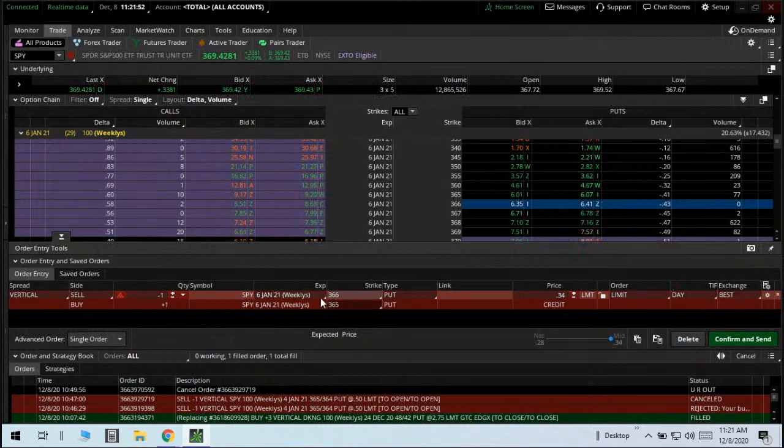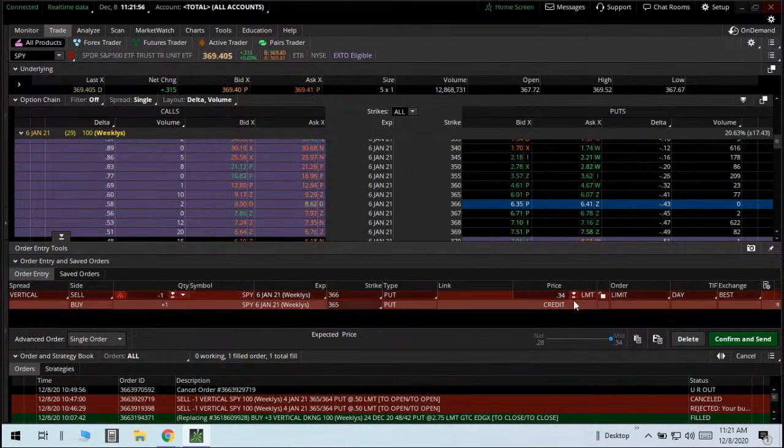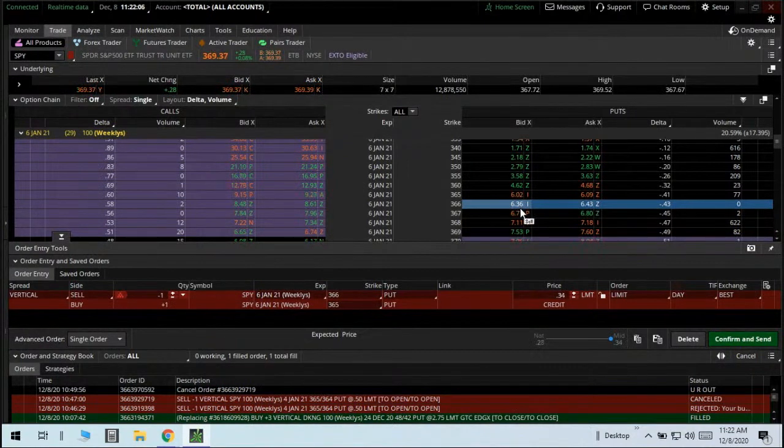Sell 366, buy 365. And right now the mid price, for the most part, is 34 cents, right? The mid price is the midpoint between the bid and the ask. Here's the ask for the 366, here is the bid. Right in the middle of that, it's probably like 339. It's kind of wide today. Anyway, when you add them both up, the mid price is 33 cents. So if we sell a dollar-wide option, it's 33 cents.